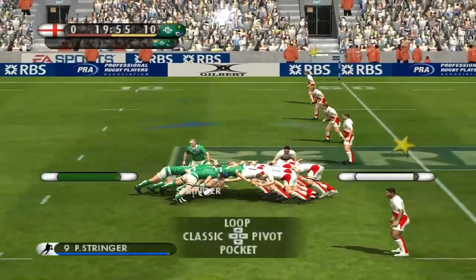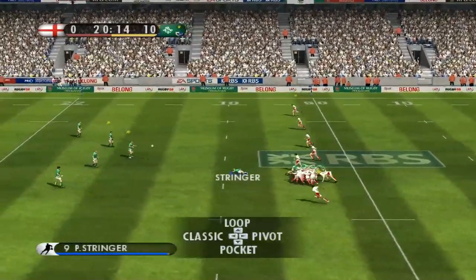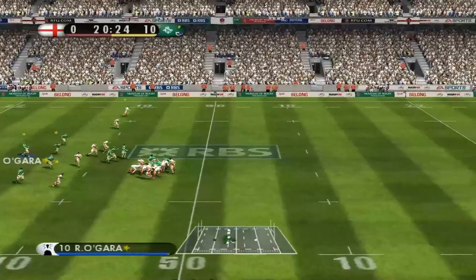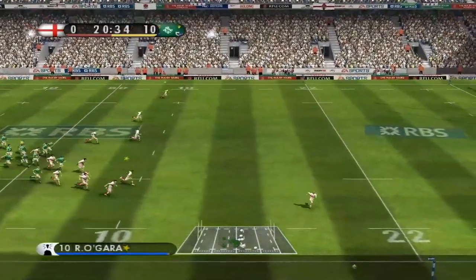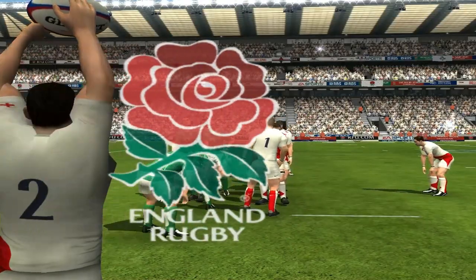There's the feed. They've won it. Good, solid scrum. Ball's out. Play on. Pass is long. There's the kick. Kick straight out on the full. They will come back. England have the line-out.